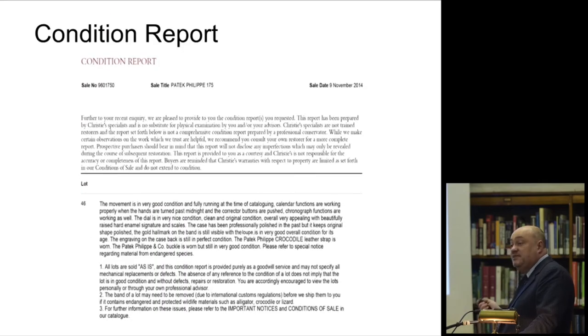Now, this is a very important piece of paper that you guys should always ask when you buy a watch. Whether it's a $250,000 watch or whether it's a $1,000 watch, you want a condition report. That piece of paper is not in the catalog. And very few beginners know that this exists. Condition report is the auctioneer telling you how the watch is working. Is it polished? Is the chronograph working? Is it giving correct time? The condition report is basically the state of health of the watch.